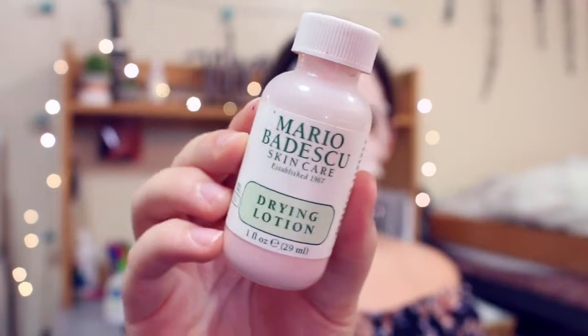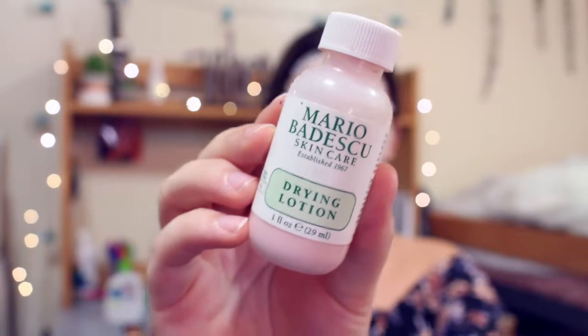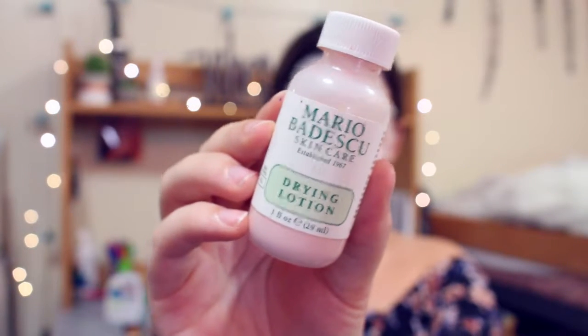The other option I do for pimples that are more like fighting with me and refusing to go away after a few days, and I just really need to target it and get it out, I use this little baby right here. It is the Mario Badescu Drying Lotion. And, ooh, this was not cheap. I think it was like $17 for this tiny bottle. But I told myself I was gonna try it out, and if it didn't work, I would return it. I'm allowed to do that.